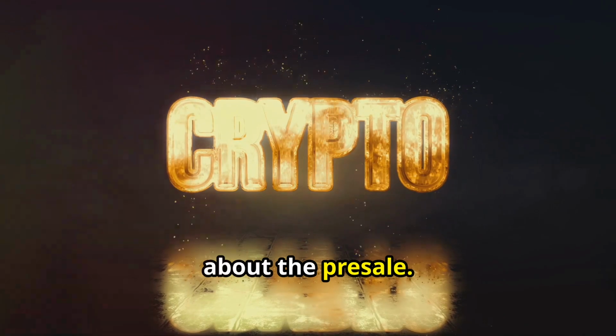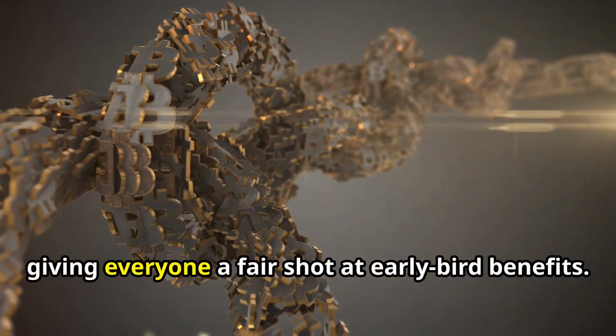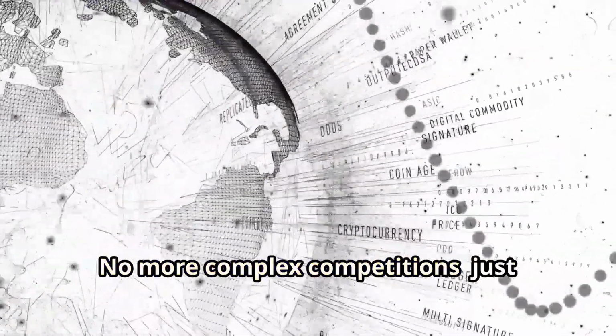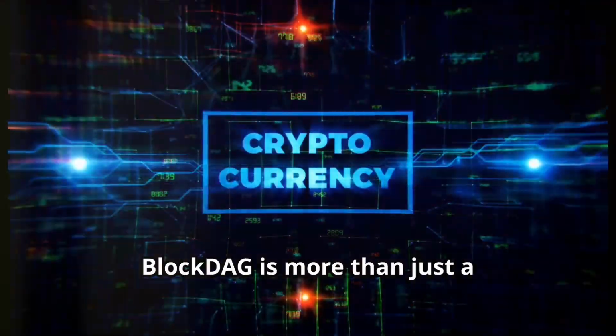Now, about the presale. BlockDAG's presale is divided into 45 batches, giving everyone a fair shot at early bird benefits. No more complex competitions, just straightforward opportunities to invest early and reap the rewards.